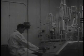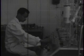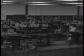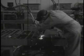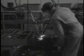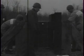The vacuum fusion gas analysis apparatus reveals the strength and toughness of the metals going into the tank shell. The work of the chemistry and welding sections is of special importance because armor protection is one of the primary considerations in a tank. Careful records are kept of every electrode used in an experimental weld. Later, high-velocity shells are fired at the weld itself.